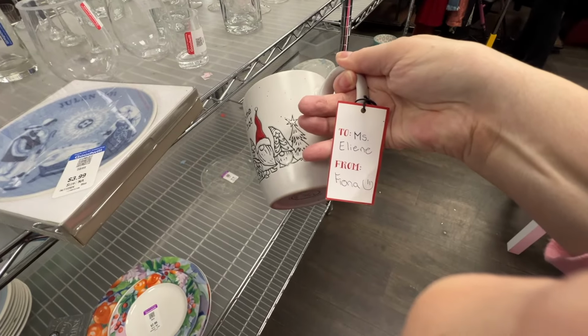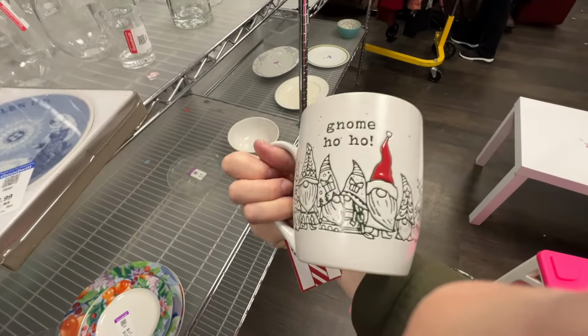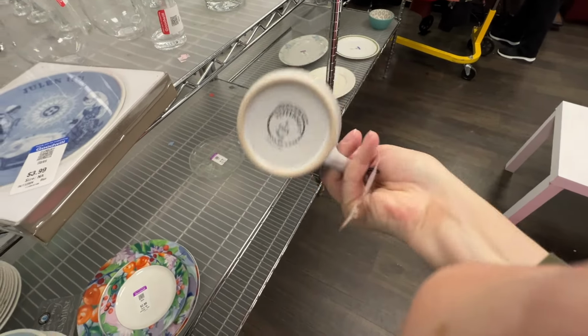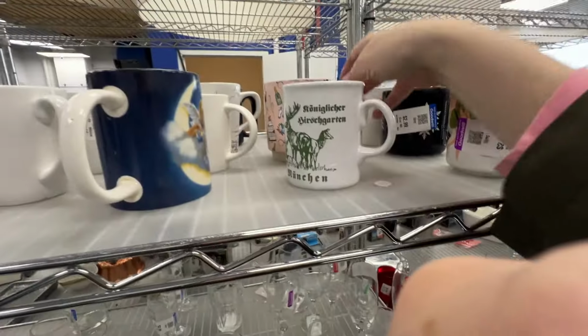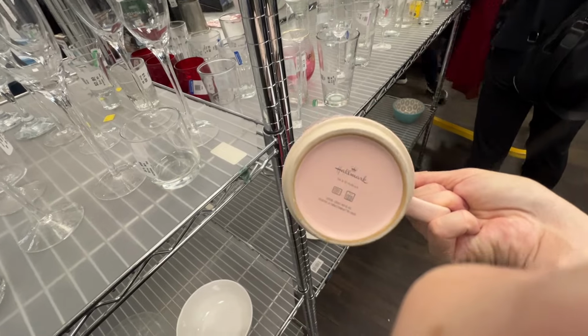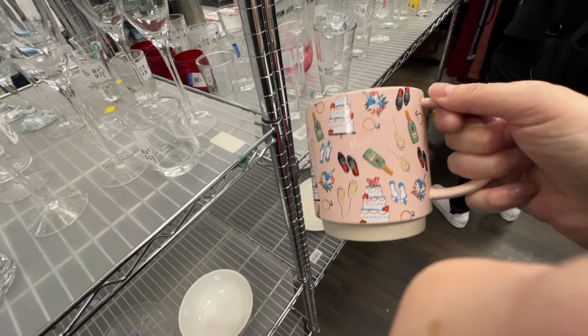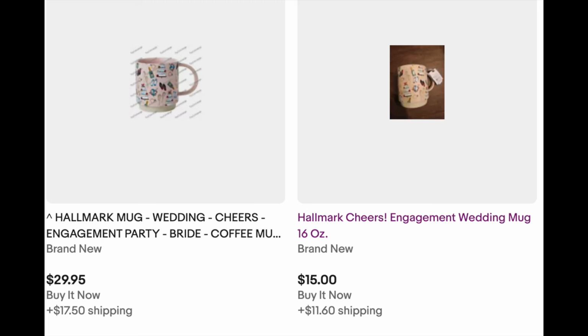Then I went over to the mugs and I found, well, Miss Eileen did not like her gnome go ho ho mug for Christmas, so that's here. And their mugs were like $2.99. So then I saw this Hallmark one, which is like a cheers engagement kind of mug. That was $3.99. I saw them for sale anywhere from $15 to $30, but no sold comps on that one.